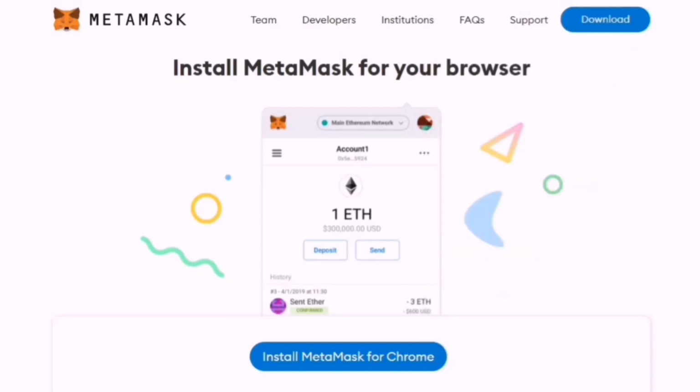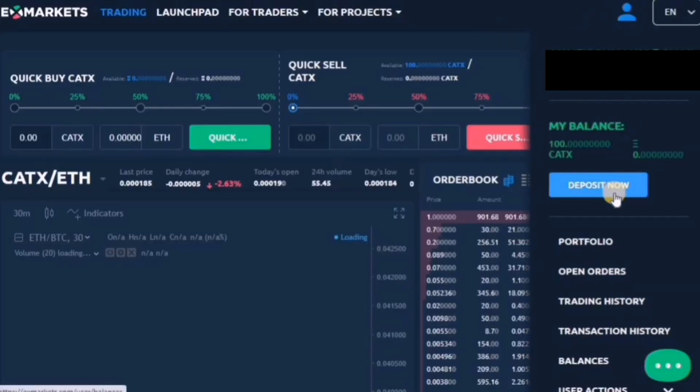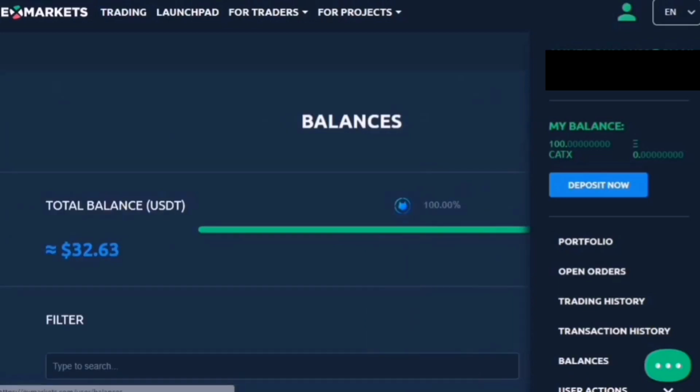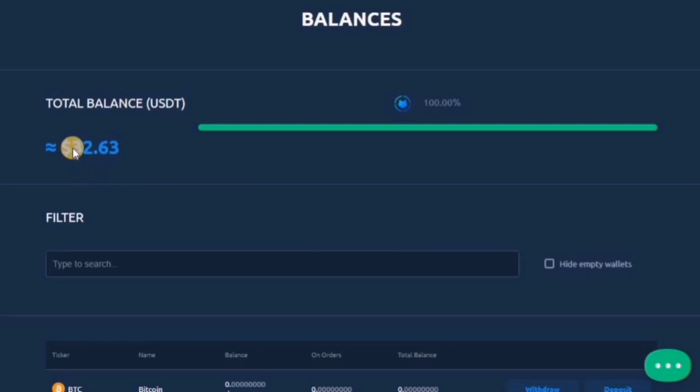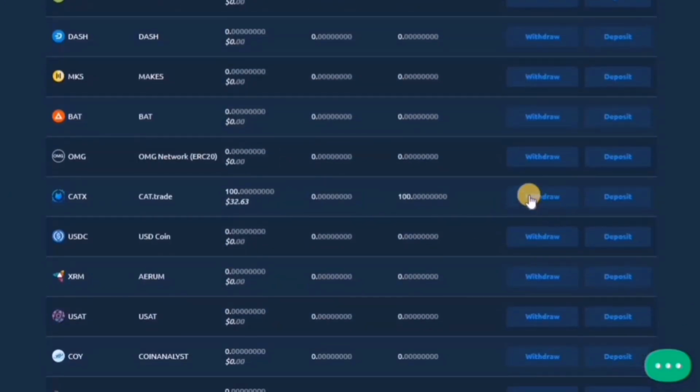So the last thing to do is to move the CATX token. We're going to head back to Exmarkets, and so we click here, we click balances, just wait for it to pop up and load. Here we go. I think it's actually gone up a little bit. So you want to withdraw. Here we go. Withdraw.